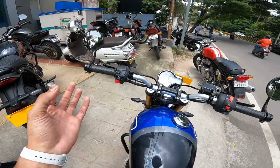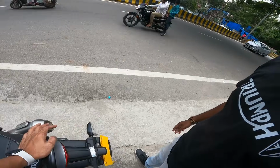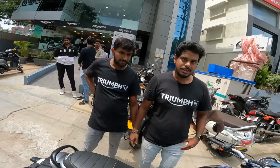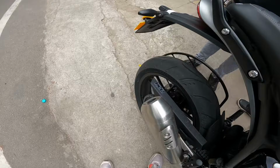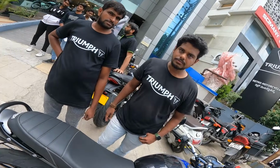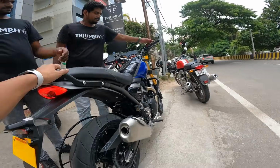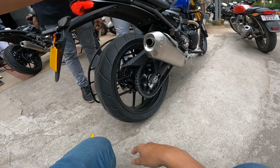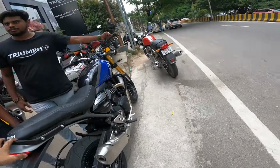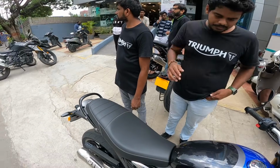Heating issue, all that is not there. I didn't feel any heat anywhere till now in that kind of traffic as well. But I didn't like the exhaust note. It's okay. I mean, it's fine. Actually, it is nice from here. Rev it. Here it is nice, but while riding, the engine noise is not good. Here it is sweet.